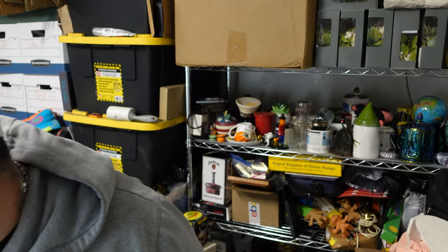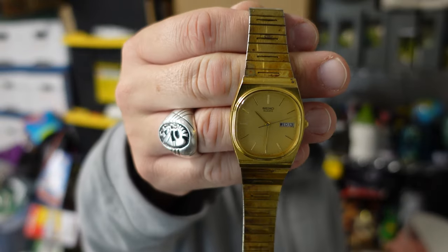I sell a lot of Swatch watches. I find them all the time for like a buck or two, and they resell for about $20, $30. The last Swatch, I think I sold for $50. And nobody fakes Swatches. But I picked up this Seiko at the Goodwill. I checked everything out. It looked great.